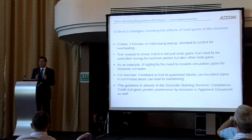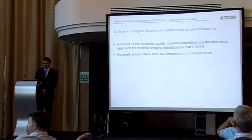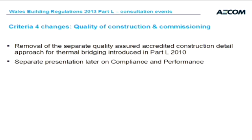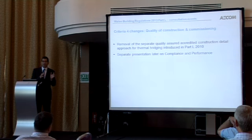Things like insulation of pipe work is actually already in the Building Services Compliance Guide. We've actually brought it also into the AD to make it more prominent. Previously in 2010, in Criteria 4, there was benefit if you followed quality assured accredited construction details for thermal bridging. It's in the approved document, but it was actually not implemented in practice, so you couldn't get benefits of it. It's been removed from Part L 2013, AD 2013. More discussion on compliance performance will be given by Colin Blick towards the end of the day, and he'll be talking both about domestic and non-domestic and how we take forward compliance performance.